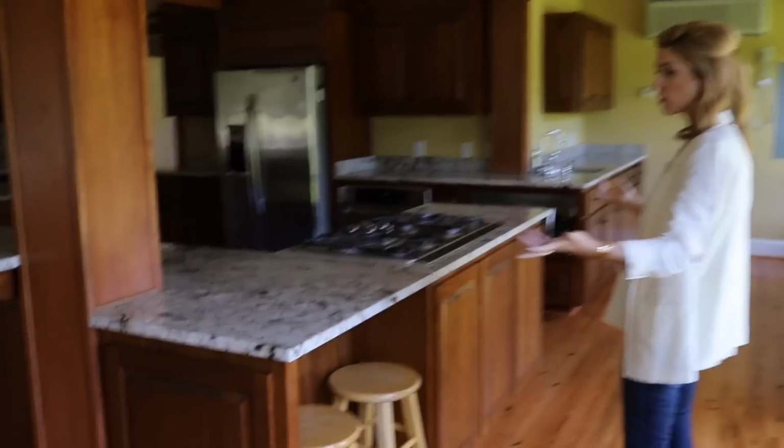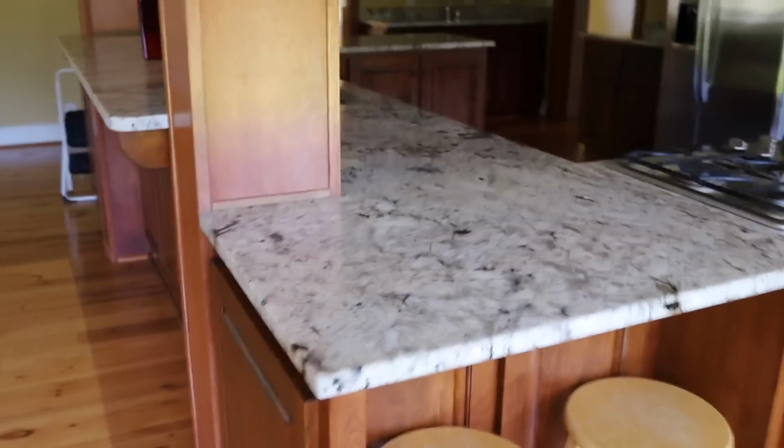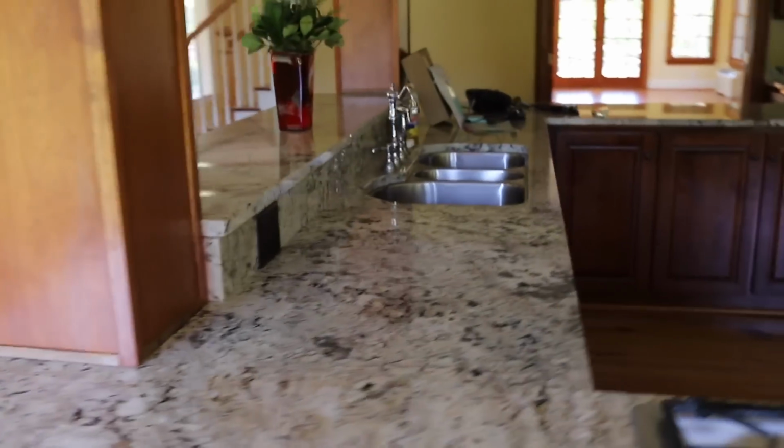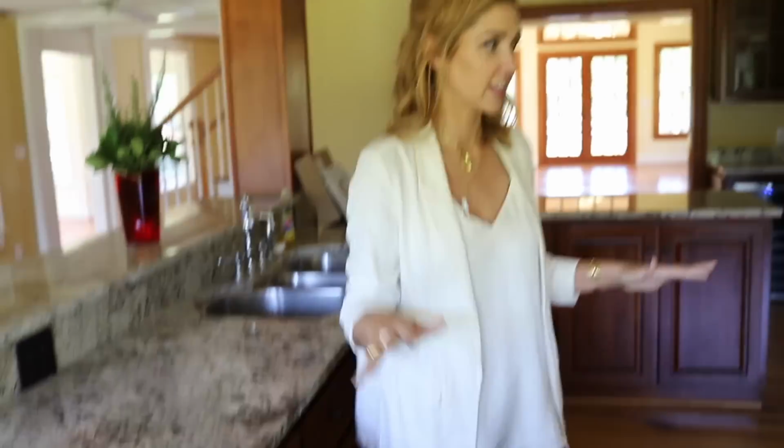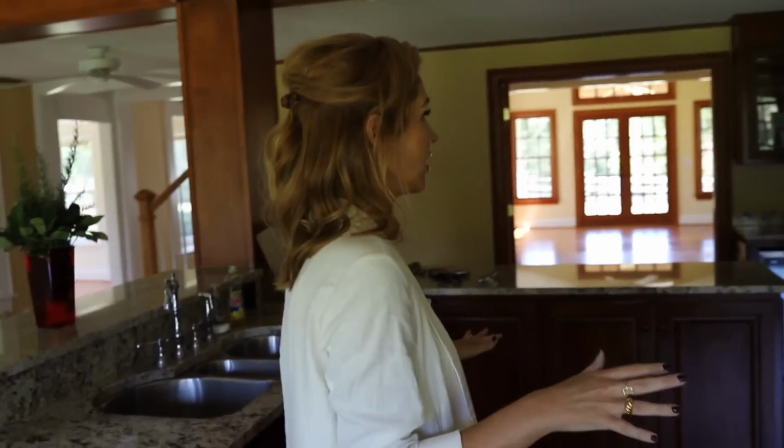So this beautiful mirror with lots of spaces for us to pull up some stools and hang out. This is different for us, this cooktop here in the middle. But there is tons and tons of cabinet space here, tons of it. And as you can see over here, like I said, these people love to entertain. You'll see that in the backyard.